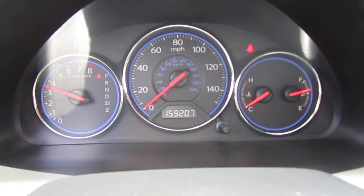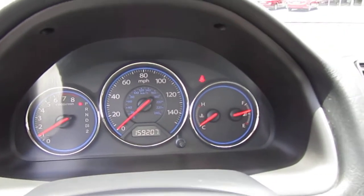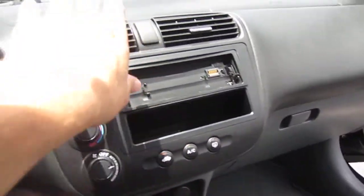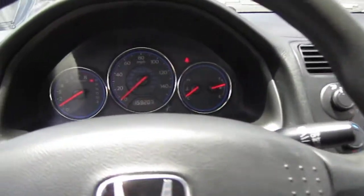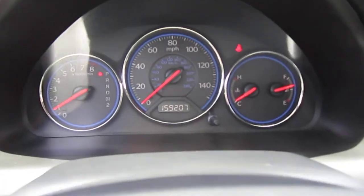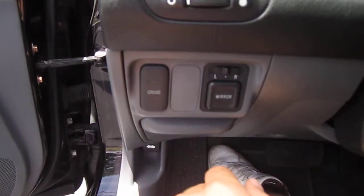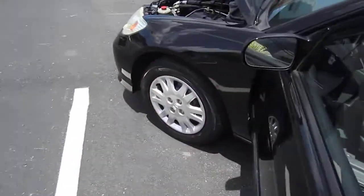No warning lights on the dash. Revs out really nice, idles great with no misses, nice and smooth. The radio faceplate is in the office, we do have it, I forgot to put it in for the video, but it's there, radio's working, 159,000 miles, AC's ice cold right at the start. Here's your cruise control down here, power mirrors and more storage. So it comes with the factory floor mats, comes with a stereo, everything sounds good, it's all there.